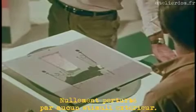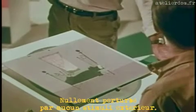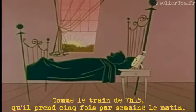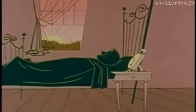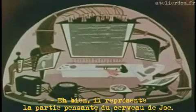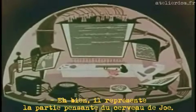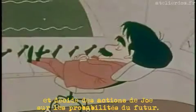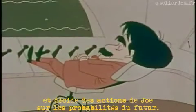Here he is, undisturbed by any outside stimulus, like that 7:15 special he takes 5 mornings a week. Who's the little man? He's new around here, isn't he? Well, he represents the thinking part of Joe's brain. He checks things against memory and past experience and decides Joe's actions on the probabilities of the future.